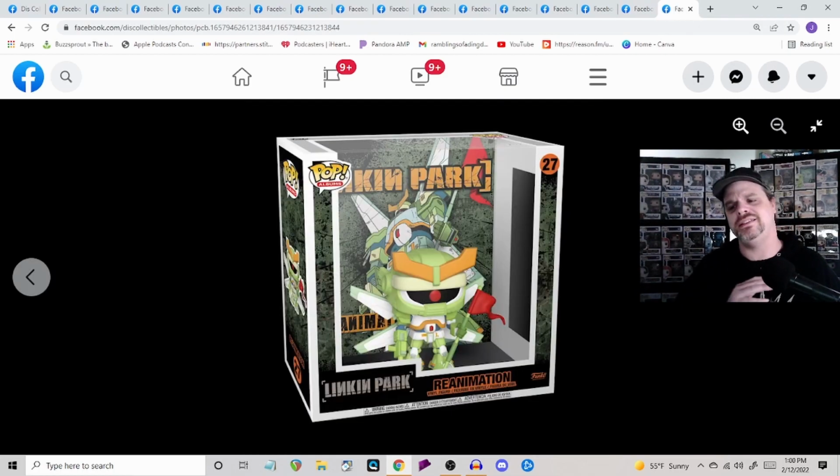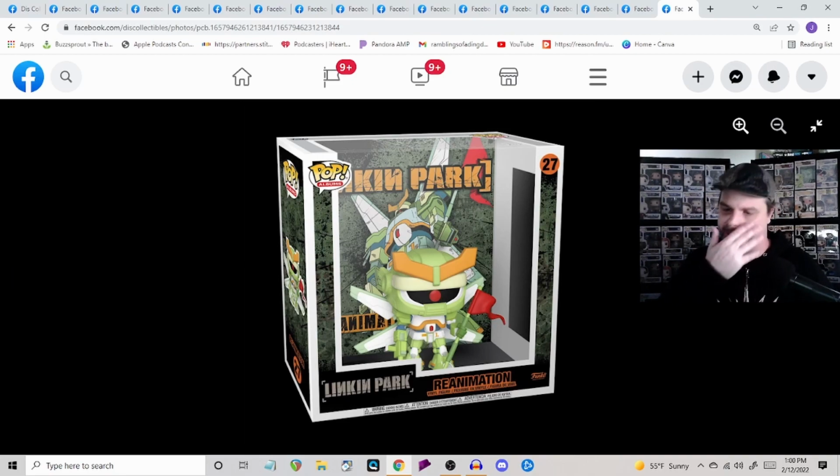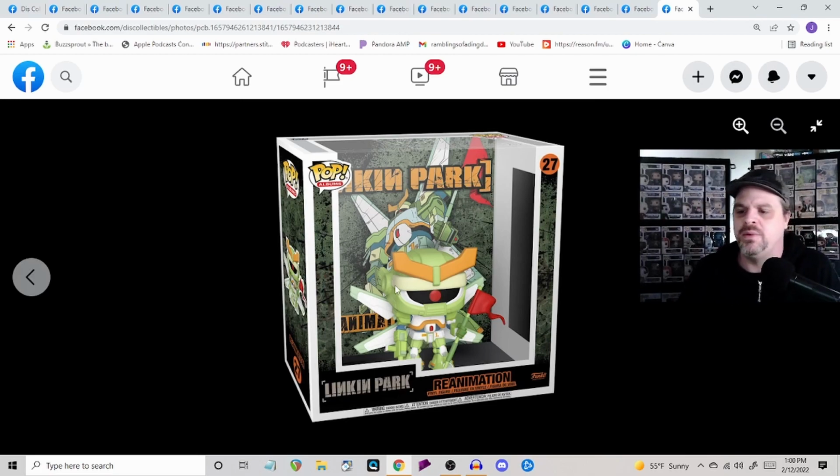Next and last is Linkin Park album drop, Reanimator. Now, I remember when Linkin Park came around and they took the rock world by storm. People were big time into this album. I was never a huge Linkin Park fan. I liked a couple of their songs, but I wasn't going out of my way to listen to their stuff. But I know they have a big fan base, and I know tons of people are going to be into this. The pop itself, very freaking cool.